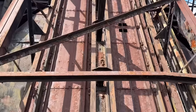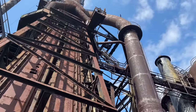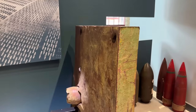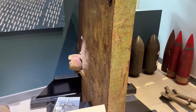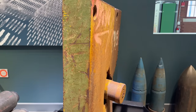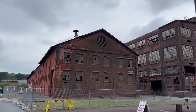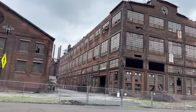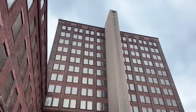Ore would travel up these tracks all the way to the top of the blast furnace, where it would be dumped in the top, and then hot air would be blasted into it to create the steel. Bethlehem Steel also made things for the military, like armor plate like this that was able to stop a massive shell. Bethlehem had contracts with the United States and other countries like Japan, Britain, Russia, and Latin America. With the conglomeration of all these major contracts for steel for war efforts from multiple countries, it put Bethlehem Steel in the top 5 largest companies in the United States.